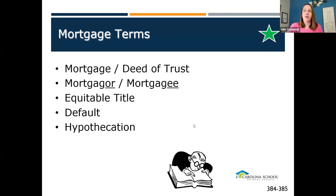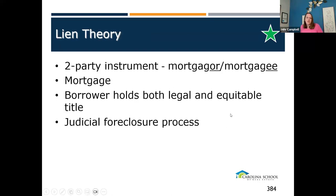As previously mentioned, there are two different states: a lien theory state and a title theory state. The lien theory state is not North Carolina. The lien theory state uses a two-party instrument with the mortgagor and the mortgagee. The document is the mortgage. In a lien theory state, the borrower has legal and equitable title, so they have the right to possess the property, the right to live there.